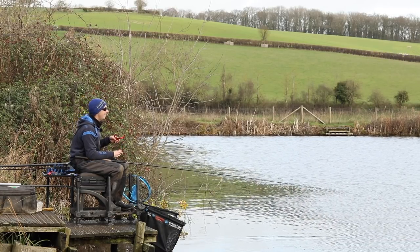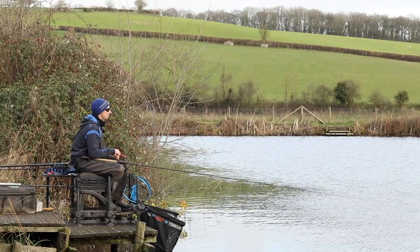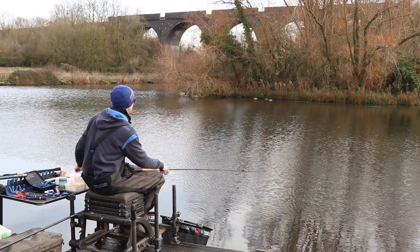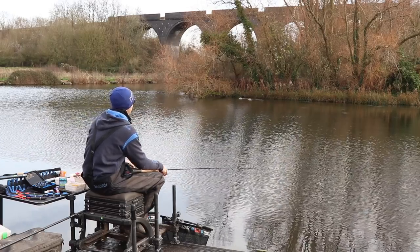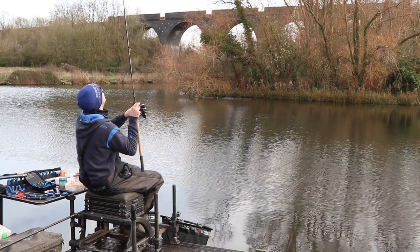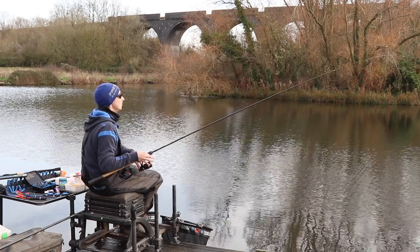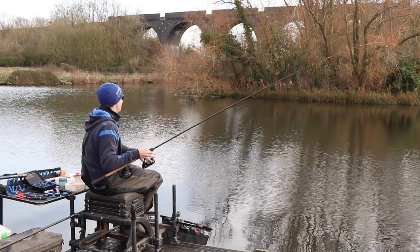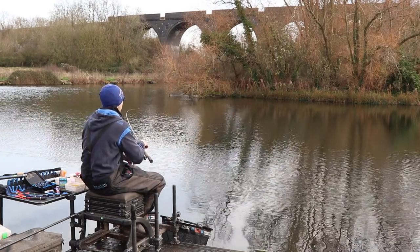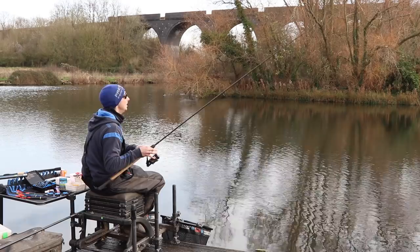Keep the feed going in. Also, what I'm going to do, I'm going to feed a bit of corn past this line and on my corn line, and hopefully later on in the session I might catch some big skimmers over it, maybe the odd carp. So I've shallowed up then and I've got a bigger fish straight away, so it's obviously the right thing to do. Low, steady pressure. I'm not going to rush it. Fish like this in winter, a bonus really.